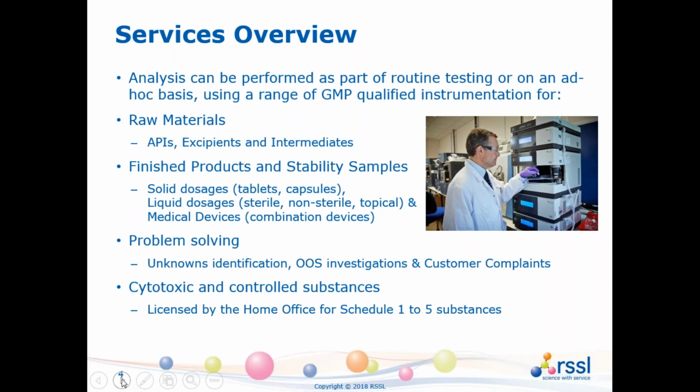RSSL likes to partner with our customers. We like to better understand what your needs are and then refine the project scope to match. We like to keep things as simple as possible, ensuring that the regulatory requirements have been met. This is especially relevant when we look at our cleaning validation projects and our approach to those.